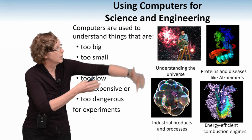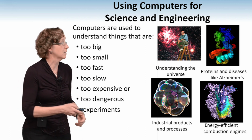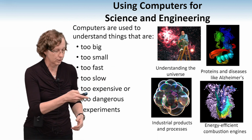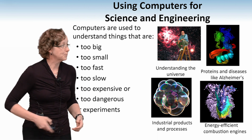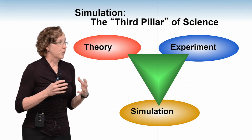They're used in science for understanding diseases, for developing energy-efficient devices, and for industrial products, like soap bubbles there. So we call simulation and computing the third pillar of science.